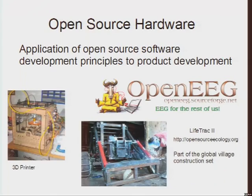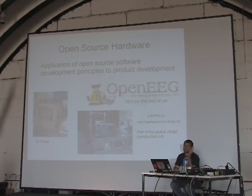based on photovoltaics. So most people here probably know it, but there are many open source hardware projects, and in principle they work exactly the same as a software project. So you have the same kind of tools, people collaborate, they are connected by internet and so on. There are many examples. The 3D printer is quite famous, and you can see many 3D printers on this side. I worked on something called the Open EEG project, which is about open source brainwave monitoring.